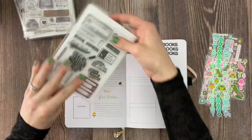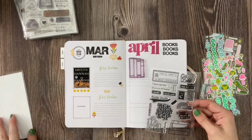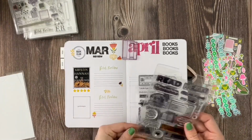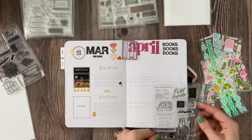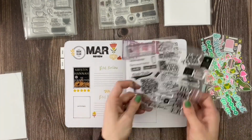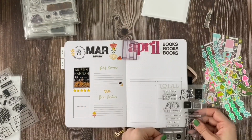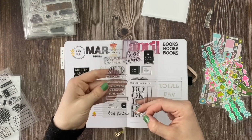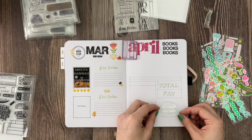To get started with putting together my April reading pages, the first thing I did was to pull over a variety of stamp sets that I own that are themed for reading. A couple of these are newer to me, and so some of the sentiments I'm not totally familiar with, which is why I keep pulling them over and re-looking at them to see if anything is catching my eye.